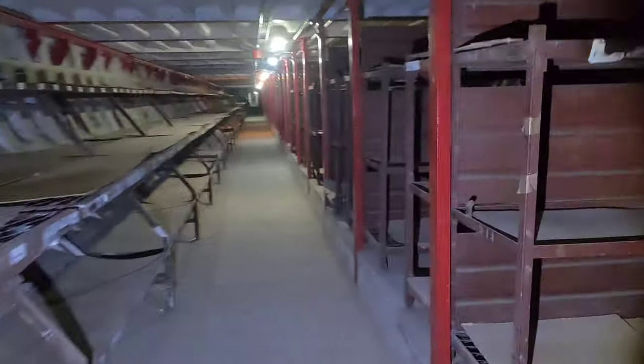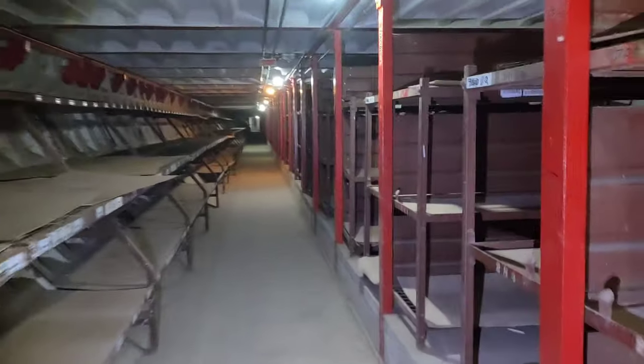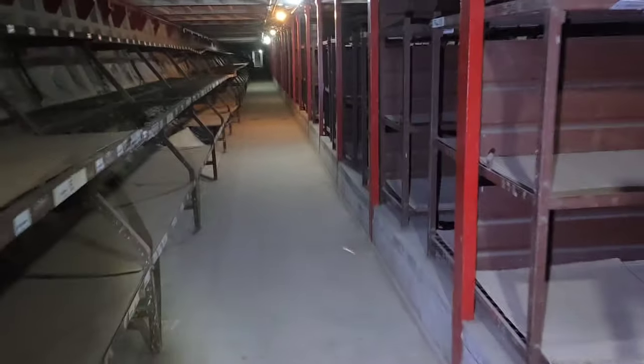Honestly, guys, this is huge. We've been walking for say 10 minutes down one corridor, and it just keeps going and going and going. So yeah, we get to the top with some steps, look, and once again, rows and rows and rows and rows of it.